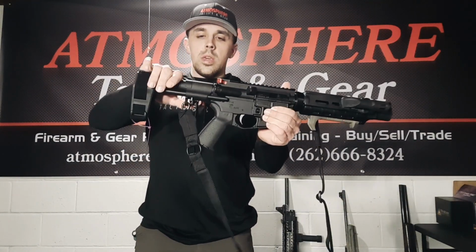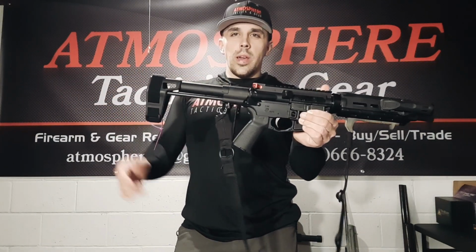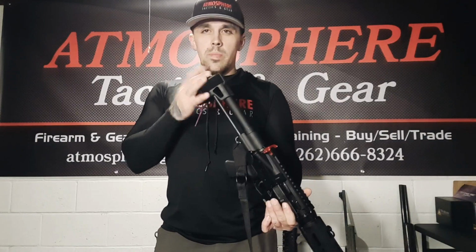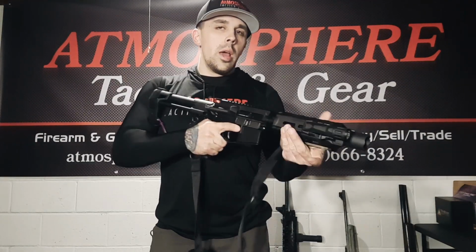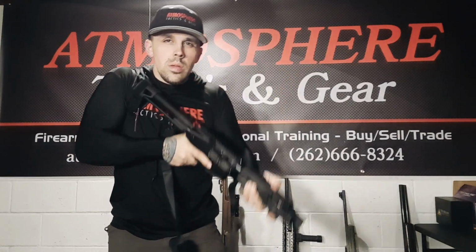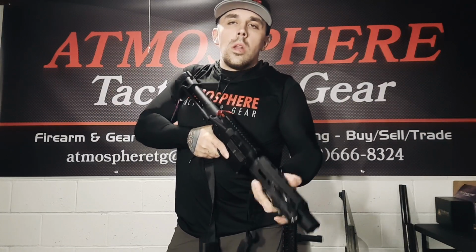So we have the extendable brace on it, so you can get a little more length out of it. This is the SB PDW brace, and overall, it's a sturdy build. It's a very sturdy tactical firearm. And this would fit in a bag just fine.